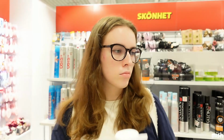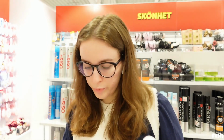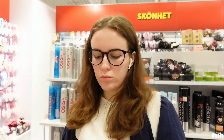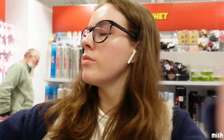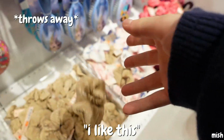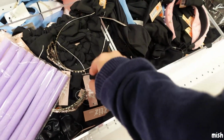Okay. Here it is. This one is really nice. I already know what it smells like. I already have a lot of them. But I think I'm gonna get two because I love them. Look at this one. Matcha green tea. Oh. Silly. Looks suspicious. Probably scrunchies. Scrunchy. I like this. Oh, look at this one. Cute. I think I'm gonna get one of those. I already have a white one, but I want a black one.